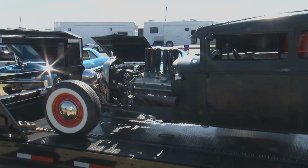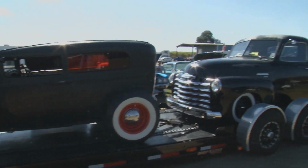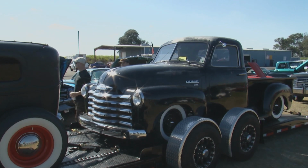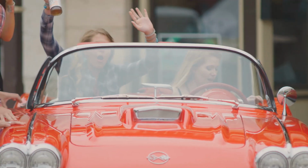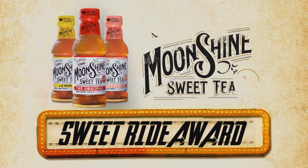The first one's a 1931 cool little rat rod, and that's my brother's. The second one's my 1950 Chevrolet. It's got a LT1 motor in it, sitting on a S10 chassis. It rides pretty good too. Congratulations to Bobby Richard and his truck, trailer, and twin hot rods on being honored as the Moonshine Sweet Tea Sweet Ride winner here today.